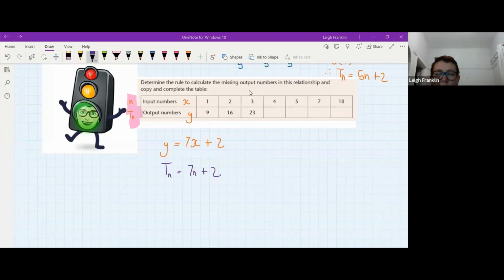Okay. All right. So then, Takalani, what did you get as your answer to go in here where number 4 is? Ma'am, at number 4, I said 7 times 4 plus 2, which is equals to 13. It certainly is. Very good. Well done. Thank you, ma'am. Nice.